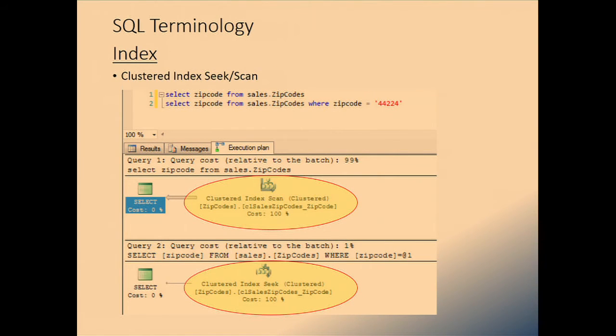So let's talk about clustered index seek and scan. A clustered index scan means that it went on the clustered index. The clustered index is a single index on a table, and it's how the table is stored on the disk. It is the exact order that it is put on the disk. Matters more if you're using magnetic disk versus flash drives, but still, it knows exactly the order, and they're right in line with each other, right across the line.